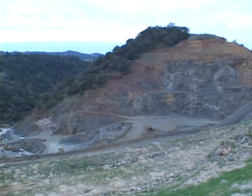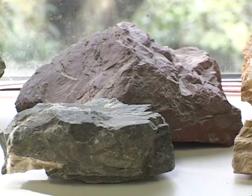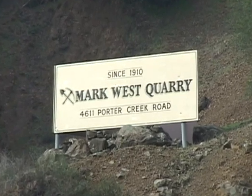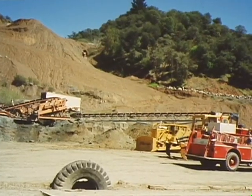Rock quarries come in different shapes and sizes. They have different types of rocks and geology. Our quarry started in 1910 and was called a shale pit. In 1989, we took over operation of this small rock quarry.